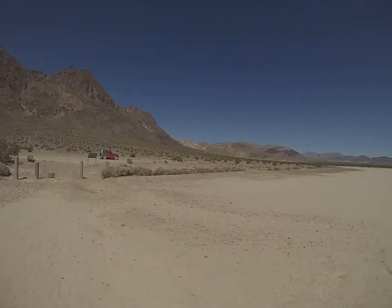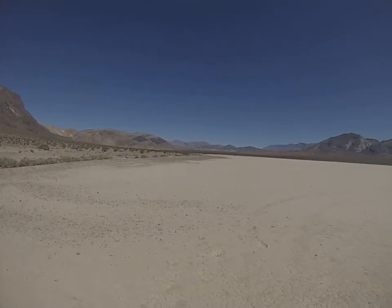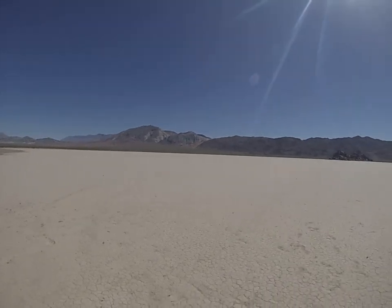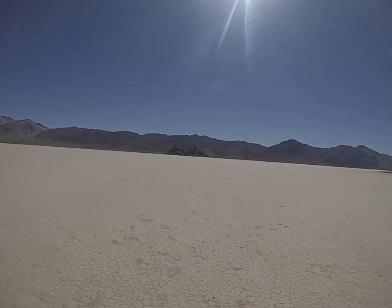The next morning we ate a good camp breakfast, packed up, and made our way out into the playa. The racetrack is located in a valley between the Cottonwood and Last Chance mountain ranges. It's 2.8 miles long and 1.3 miles wide.